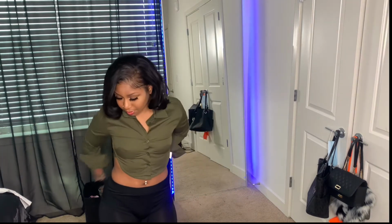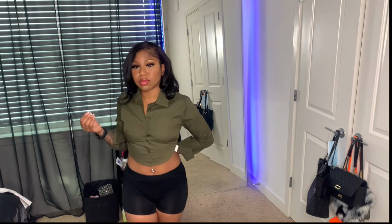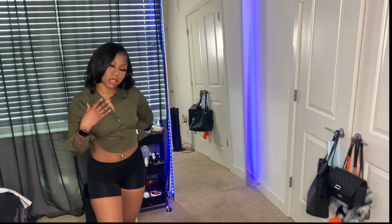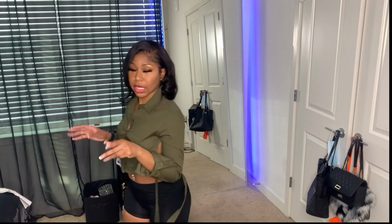So, this is how she looks. You know, this is real cute. Y'all, look at the shirt. This is real cute. And like I said, this Hunter Green looks so good on my melanated skin, baby.